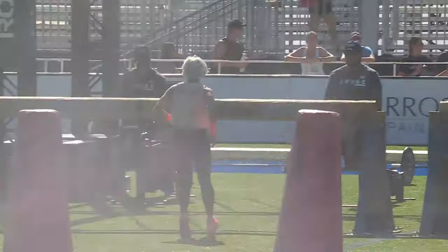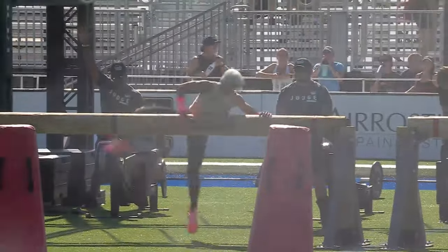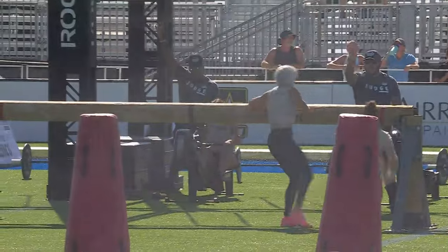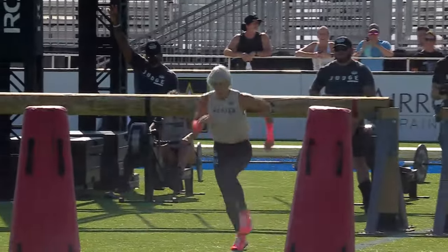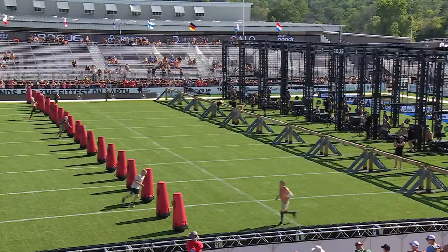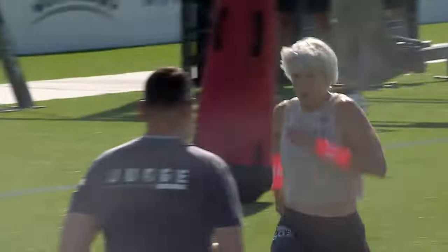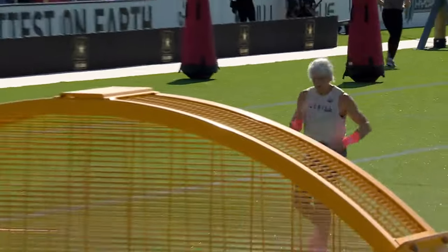Patty is able to use that length and that knowledge on the rower to really put it to the rest of the field. When you have the height, that's an advantage. But when you have a lot of power and pull, then you really have an advantage. How about Patty McGill? She's going to take the third segment all by herself.